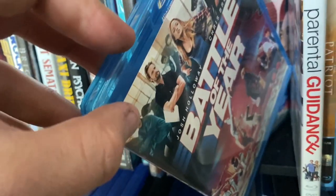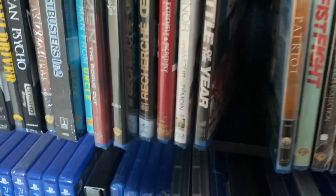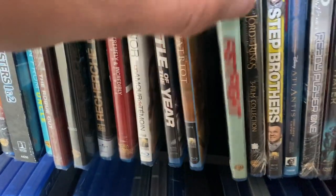Battle of the Year, I absolutely love this one. My favorite sport movie of all time. A great family movie, Parental Guidance. I love it. The Patriot is super great. Fist Fight, haven't seen.